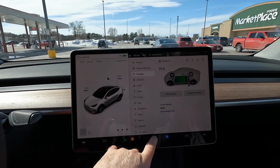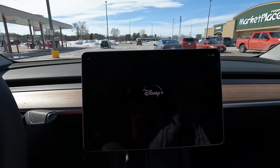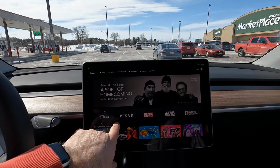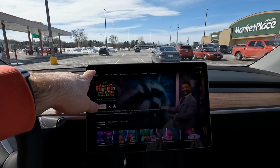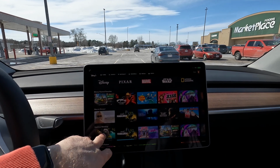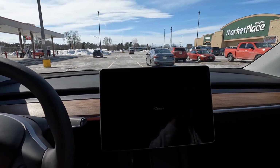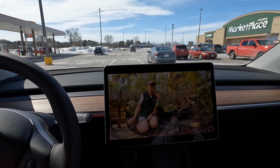And while we're waiting here, we can go to our entertainment, go to the Disney Plus app, and we can watch something while we wait. Now you have to say the quality of the screen, that's not what I wanted. The quality of the screen is extremely good. It's better than televisions at home. I think they're incredibly smart. Yes, as you can see there.